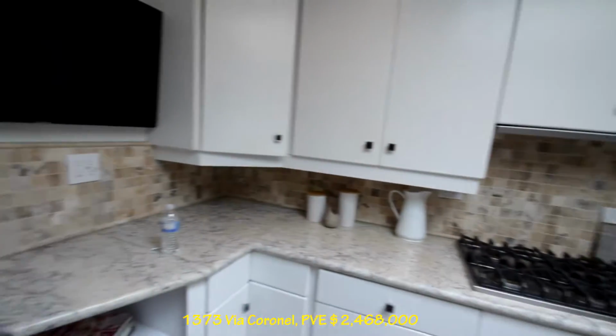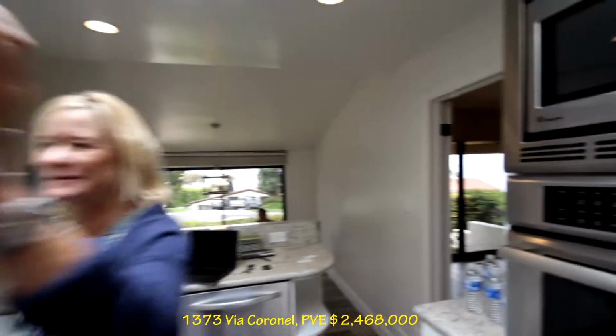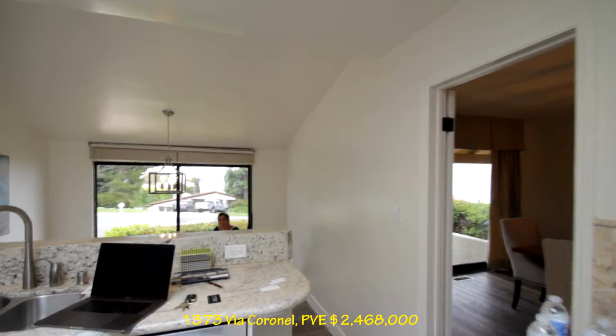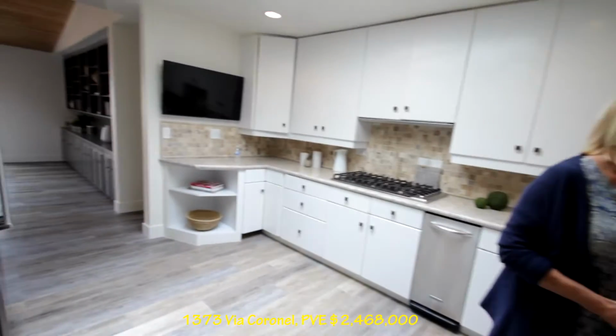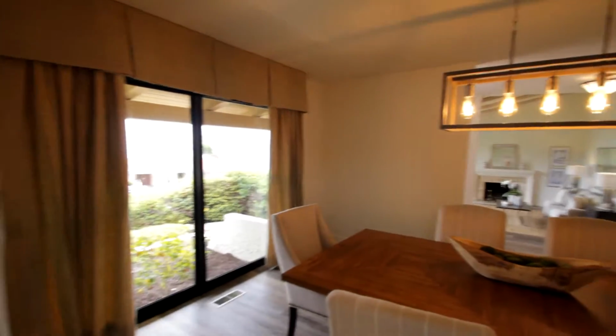And here's our kitchen. Nice. Breakfast nook up front. Good skylights. We got a lot of light. And on into the dining.